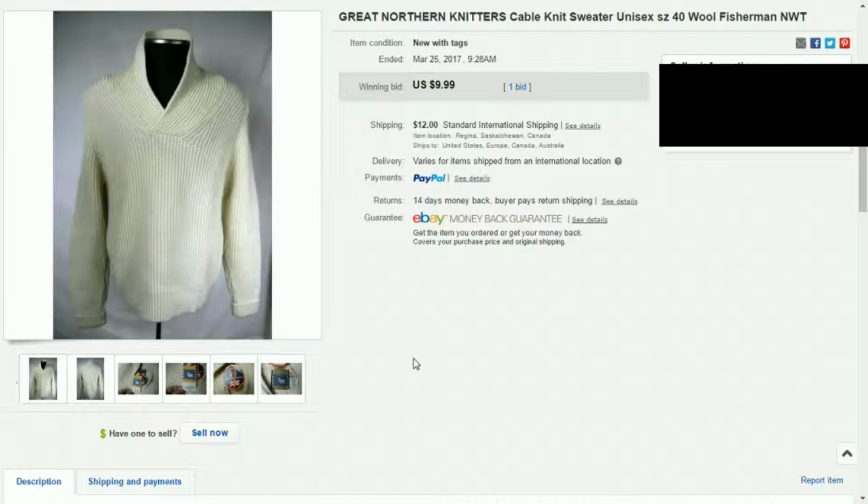And I had it for a long time. So I finally just, to close it out, to get rid of it, I listed it for $9.99 on auction, and it sold for $9.99. I paid $5 for this sweater, and so I made a profit of about $2.73. Nothing huge, but I did get my money back.